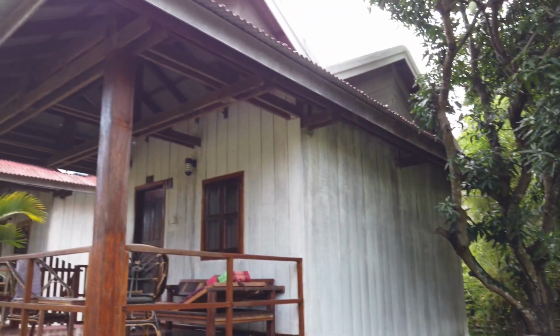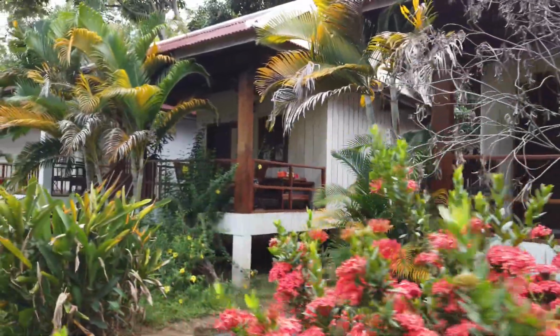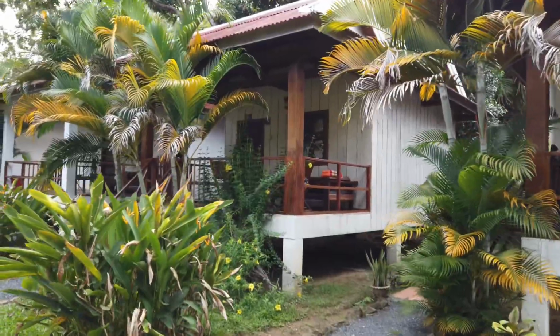It's very quiet. You can hear all the insects and critters. You can see the style of these little bungalows. They have ones with a single bed, a double bed, and a little single bed, and then they have ones for families that have like 2 big beds in there.